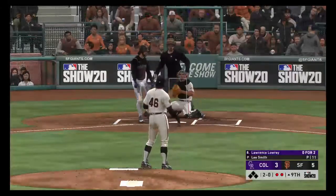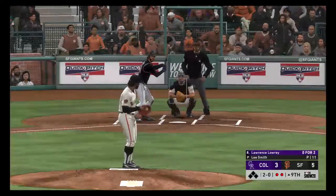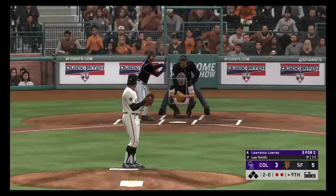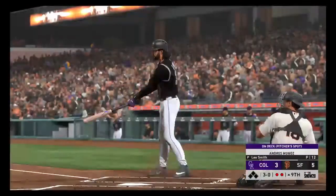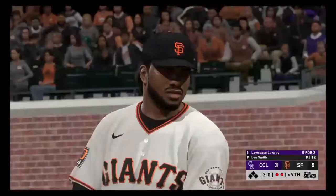And he watches one miss outside. 2-0 now. And there's ball 3. Well, this is a big pitch right here. 2 outs in the ninth. The last thing you want to do is walk a guy and bring the tying run to the plate.